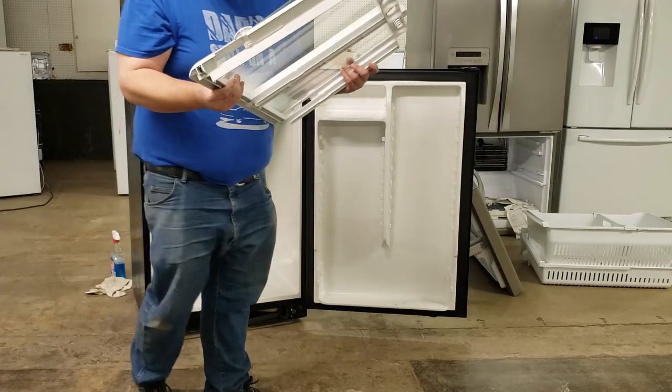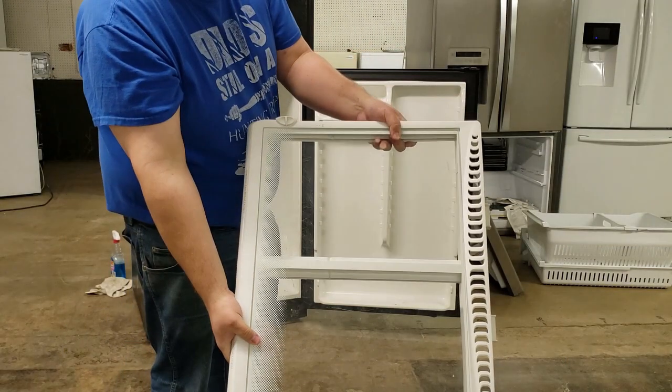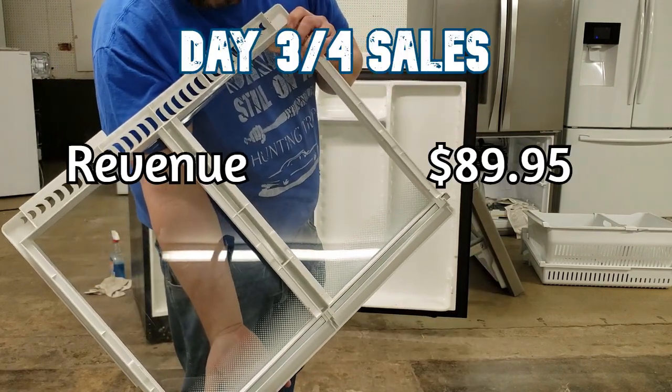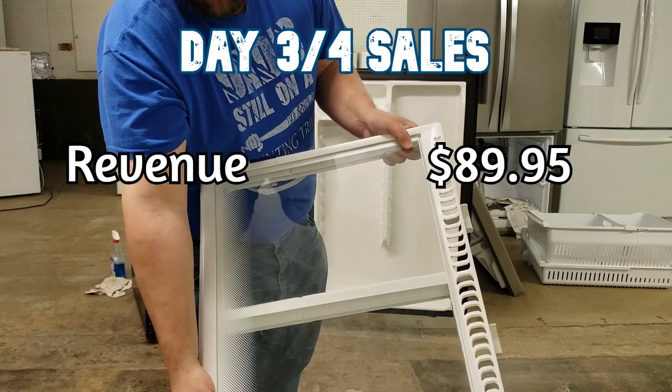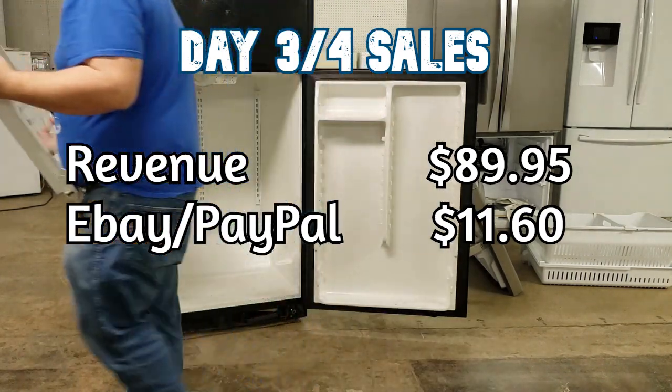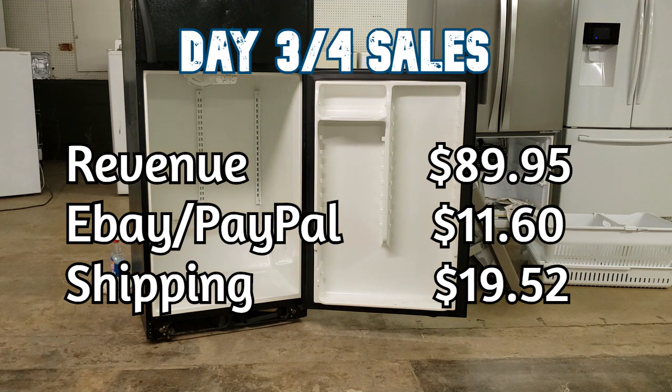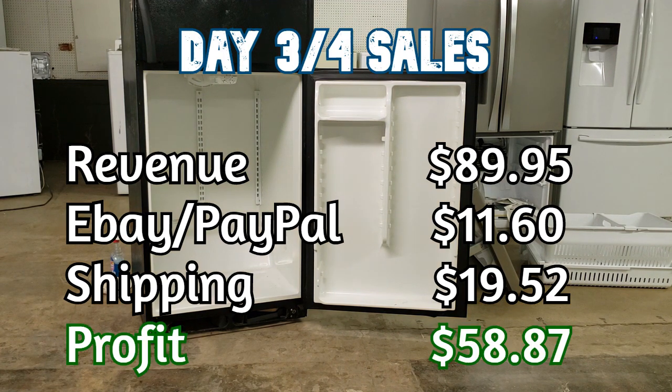For the 3rd and 4th days that I'm combining, I sold 1 shelf rail for $20 and this crisper drawer cover without the glass for $69.99. The eBay and PayPal fees totaled $11.60, and the shipping for both items combined was $19.52. That means for the 2 days that I made $58.87 in total. Not too bad so far.